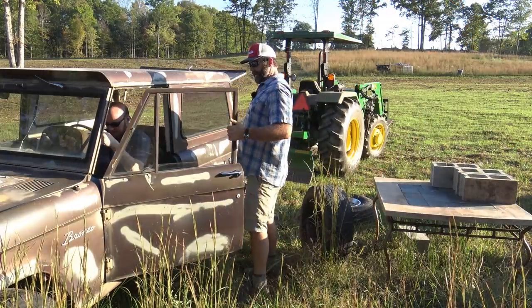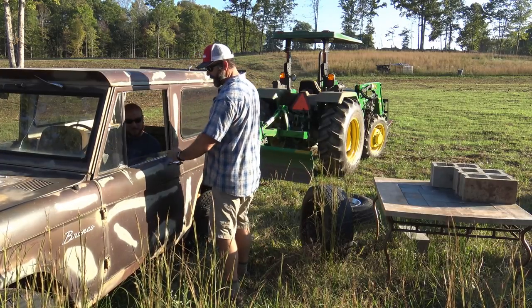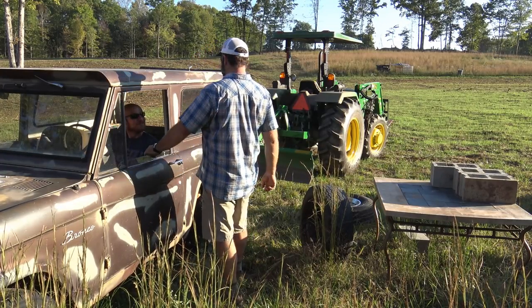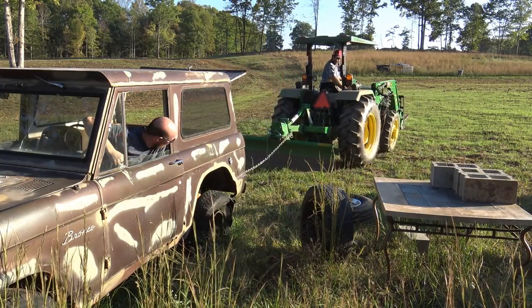Bronco's awesome. Never ever in an old vehicle like this, ever take the window all the way down. You gotta pull it up. You never know, it might drop off the track and you can't get the damn thing out, so at least you can pull it up from there.